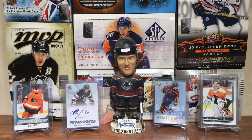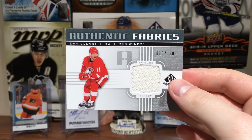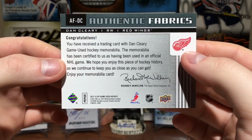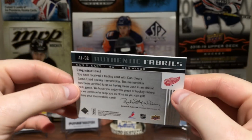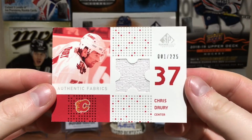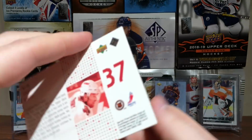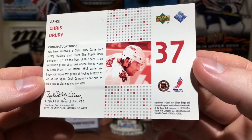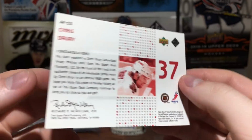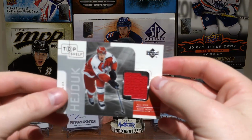Next up, got a Dan Cleary from 11-12 SP game used. 16 out of 100. Dan Cleary. There you go. Next up, that's interesting. Chris Drury. Another SB Game Use. This is early 2000s SB Game Use, which is interesting. Another thin jersey card. Was it 03 as well? It says 03, so it might be 03-04, 02-03. So yeah, that's a nice looking card.